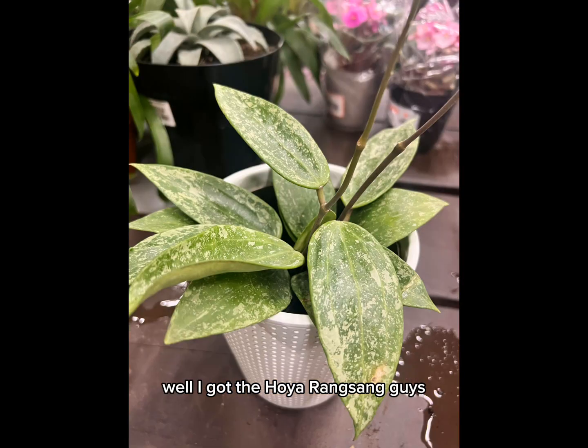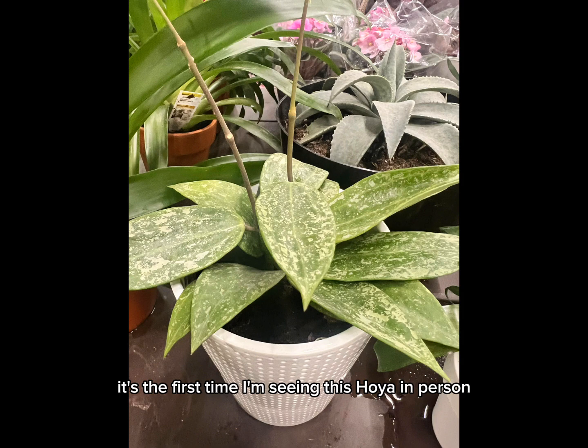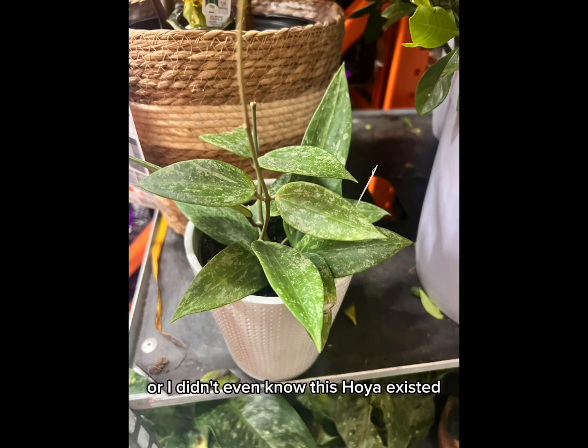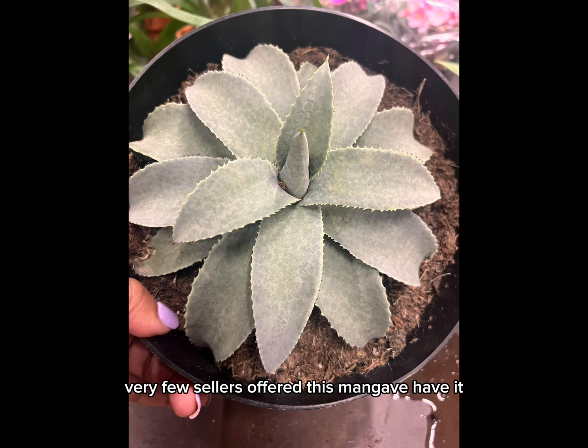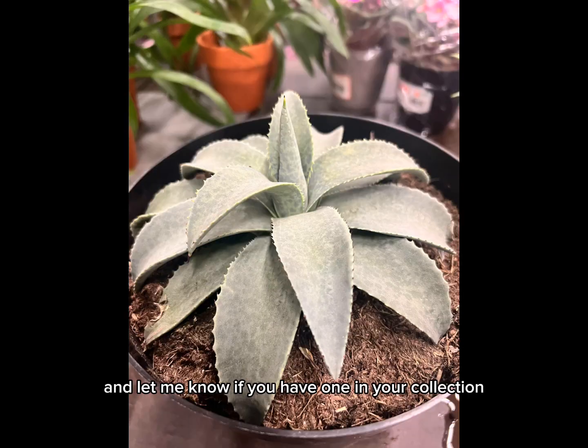So you guys must be wondering, what did I get? Well, I got the Hoya Rang Sang, guys. It's the first time I'm seeing this Hoya in person, or I didn't even know this Hoya existed. So of course, I was gonna get it. The next thing I got was a Mangave Barney. Guys, I googled this thing to find out, and it is rare. Very few sellers offer this Mangave, and it's the first one in my collection. So let me know if you've heard of it, and let me know if you have one in your collection.